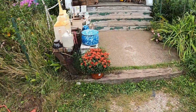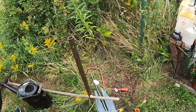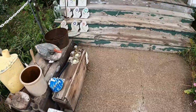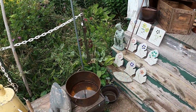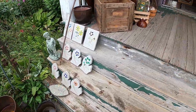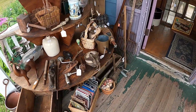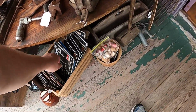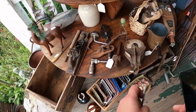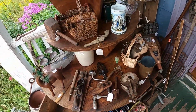Oh. $95 for an anchor. $15. Oh. Why, you want one for decoration? I want to see what they get for these. $15 a plate. That's what I get. That's what I sell them for.